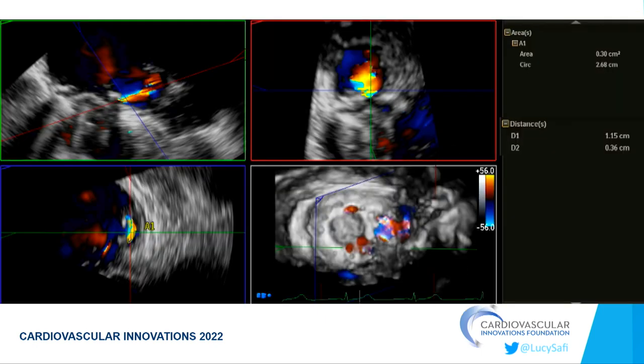Using QLab, we're able to actually measure the orifice of this leak, and it measured 11 by 4 millimeters in dimension. You can see in the bottom left in the blue plane that it's elongated, but it was one area. It wasn't multiple areas. It wasn't serpiginous. It looked like a pretty straightforward paravalvular leak.